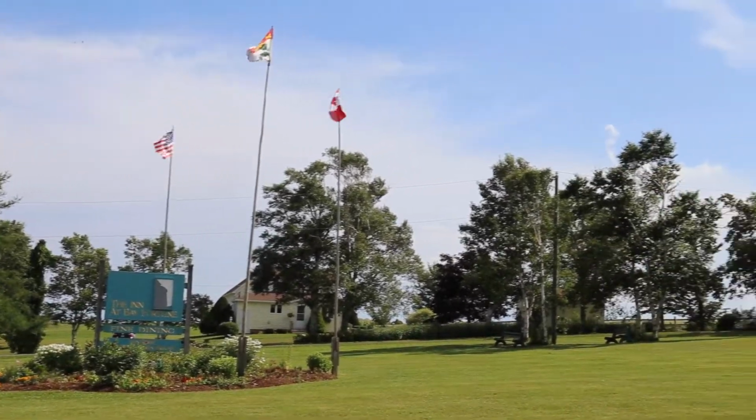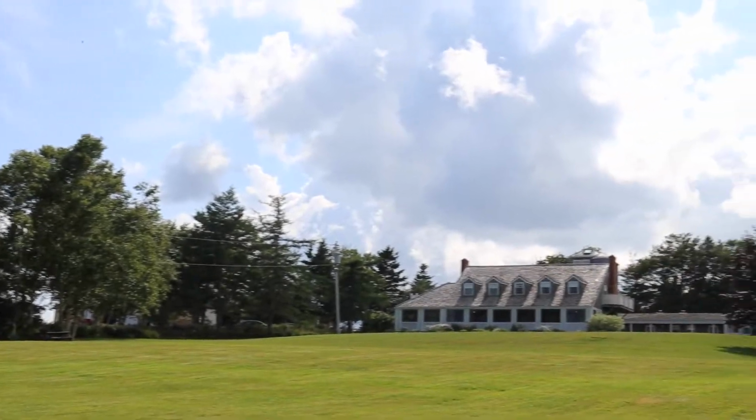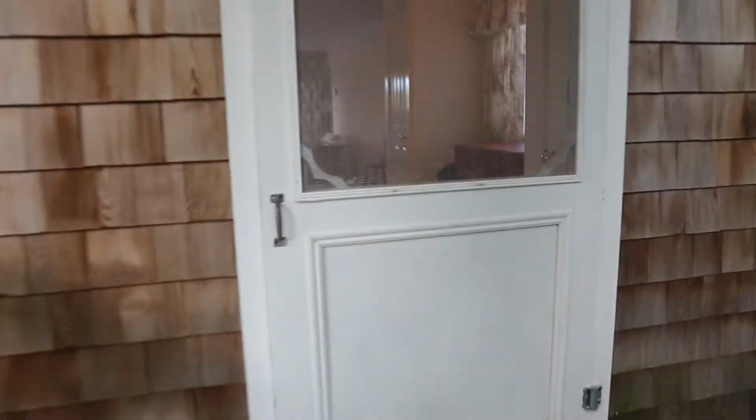And I just arrived at the inn at Bay Fortune, Prince Edward Island's premier boutique inn and dining experience. I'm excited. Let's check it out. And let's check out my suite in Tower 2.